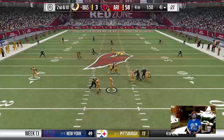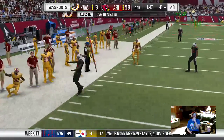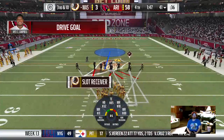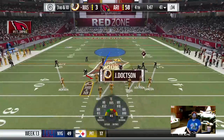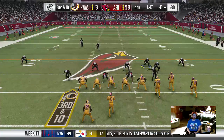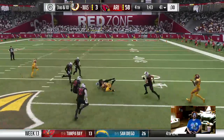Throwing, Cousins surveying the field. And he drops it, incomplete. Wow, how did he not catch it? The Jaguars continue here. So many offenses want to include their running backs in their passing offense and be able to check it down to them. But sometimes those guys are just not as comfortable catching the ball as they are running it. I didn't even see it.